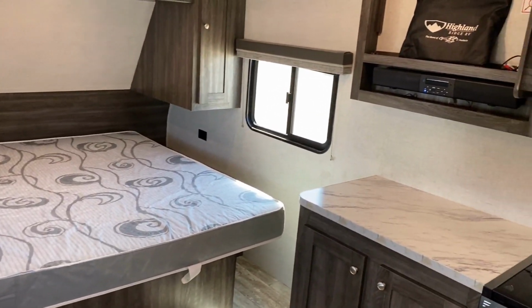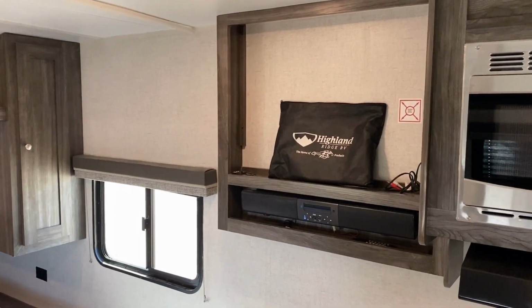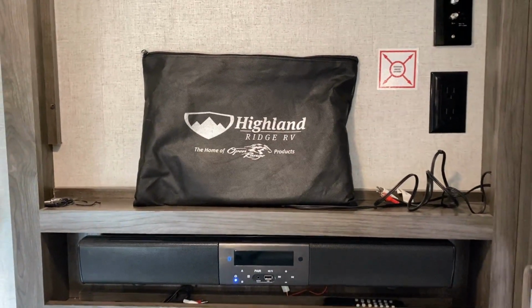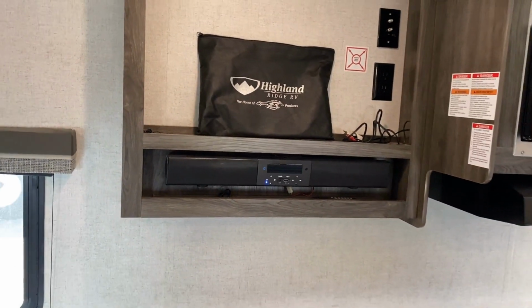Now, it is TV ready. I don't see where the previous folks ever put a television into it. I did find all the original owner's manuals and just popped them up here so I wouldn't forget to talk about them. So that's another good indicator of an RV that's been well maintained. We've got ourselves kind of our sound bars, our primary entertainment system right here.